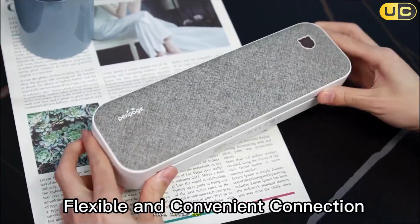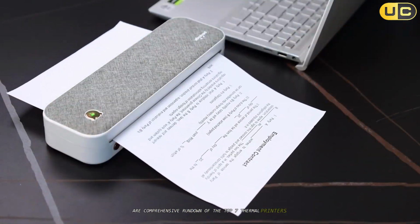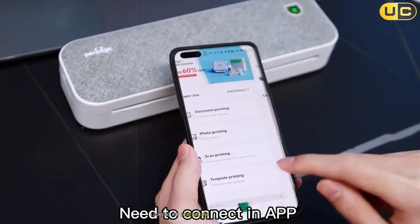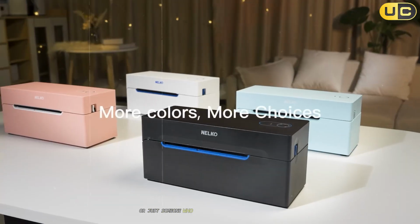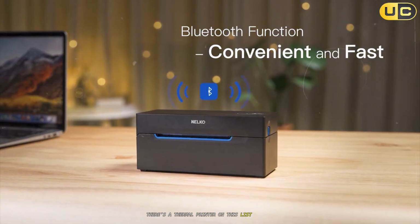Final thought. And there you have it, folks. Our comprehensive rundown of the top 7 thermal printers of 2025. Whether you're a small business owner looking to streamline your shipping process, a student needing to print on the go, or just someone who appreciates the convenience of portable printing, there's a thermal printer on this list for you.